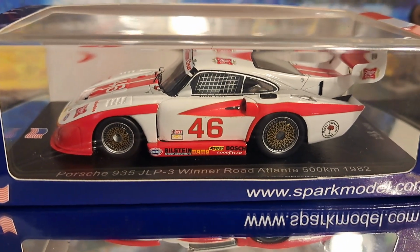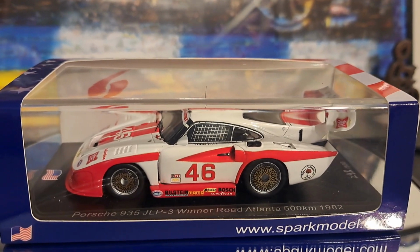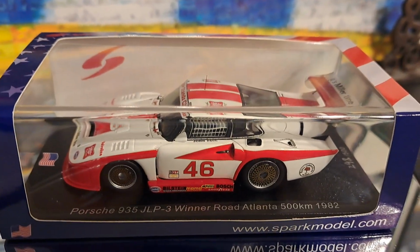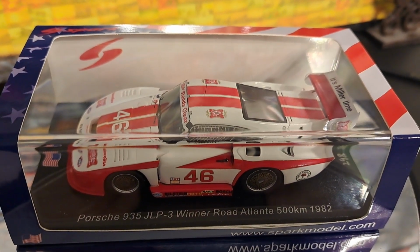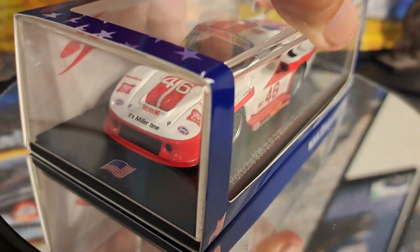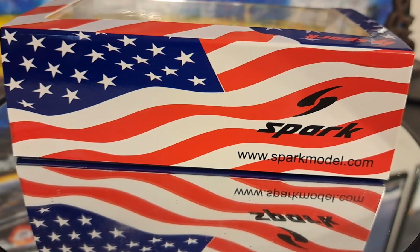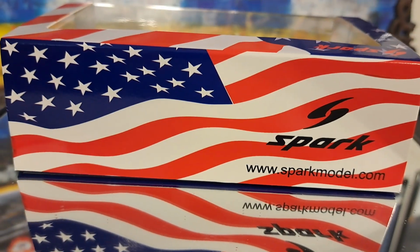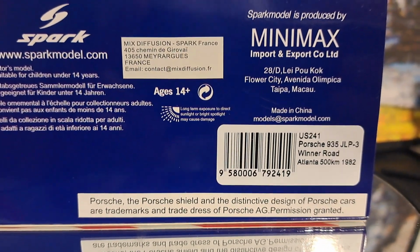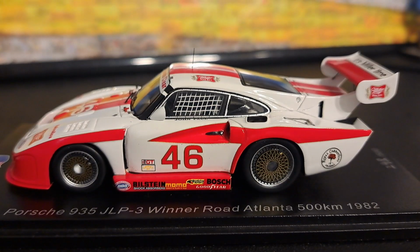Now, if you were to find this at your local store, this is what it would look like. It comes in this U.S. theme box, as this was raced at the Road Atlanta 500 kilometers. It's blue. Has American theme around the sides of it. It has open front, sides, and rear. And the back of it is American themed, like you see there. And if you take a look at the bottom, it has the usual legalese that you typically see. Spark, Minimax, so forth and so on.